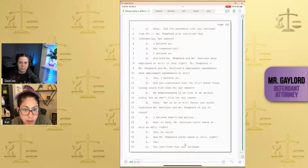And both Miss Shepard and Mr. Harrison were employees at will, is that right? Miss Shepard and Mr. Harrison's agreements were employment agreements at will? Yes, I believe so. And you understand that, quote, at will, end quote, means Young Living could fire them for any reason? My understanding is we live in an at-will state, but we don't fire for any reason. Okay, but as an at-will state, you could terminate Mr. Harrison and Miss Shepard if you so chose. I believe that's the policy. And in fact, Mr. Harrison could leave at will as well, right? Yes, he could. And Miss Shepard could leave at will, right? Yes.